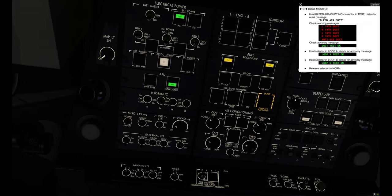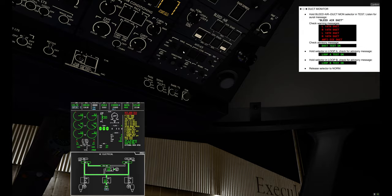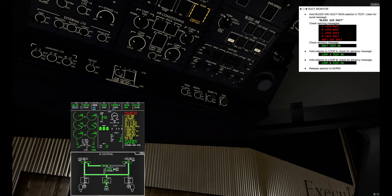Duct monitor. Okay, so on the upper panel here, we switch this knob to test mode for a duct monitor. Blind air duct warning messages, that's normal. Blind red, they're shown at the CAS display. Then we'll switch to loop A. We'll get a CAS message: Loop A test OK, and the same for loop B test OK.